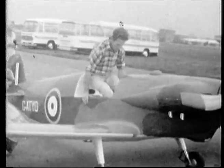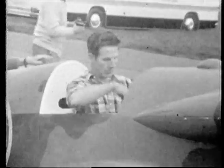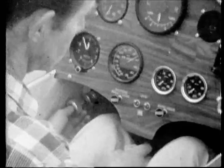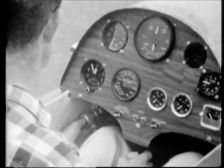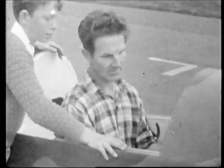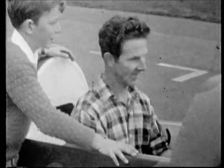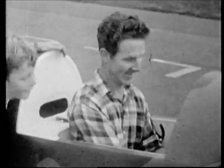John Taylor was a proud man this day in 1966 when he tried out the cockpit for size while young Terry looked on. Engine problems delayed the first flight until January the 4th, 1967. A week later, the Titch was in fine fettle and ready to perform for the cameras.